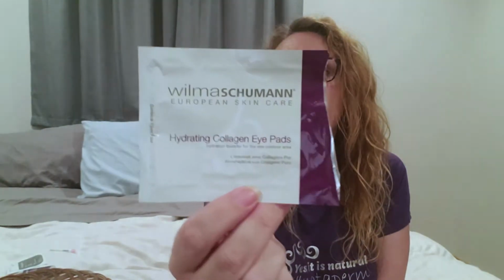The Wilma Schumann European Skincare Hydrating Collagen Eye Pads. So these were eye pad masks that I really liked. They were cooling and soothing. I don't have much in the way of dryness under my eyes or discoloration, maybe just a little bit. My eye area concerns are the crow's feet and the 11s. So probably not something I would purchase at this point. Don't have a lot of puffiness, but I did enjoy the experience of using these.